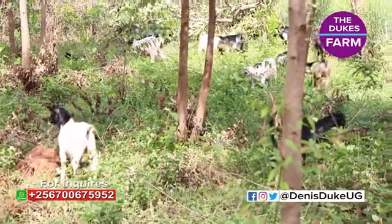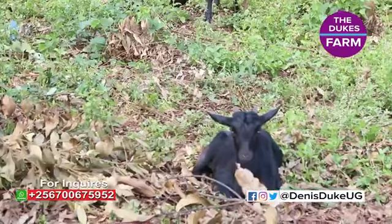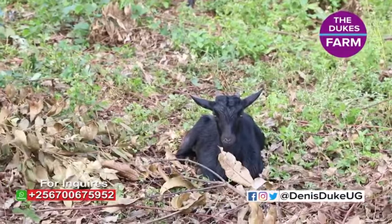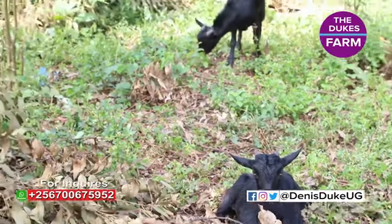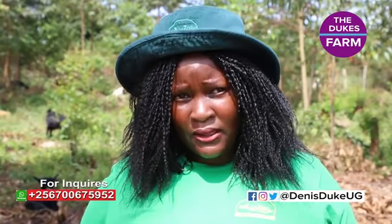How long does a goat take to be mature for mating? Okay, it depends on the breed. Our local breeds take long. They can take 1.5 years. But when you go to Boer and Savannah crosses, they are ready for mating at 8 months. At 8 months they start going on heat. But to have better babies and not to affect the mother, I always push up to a year to give them a break before being served.